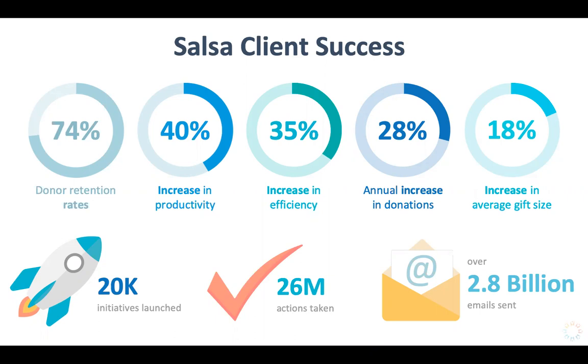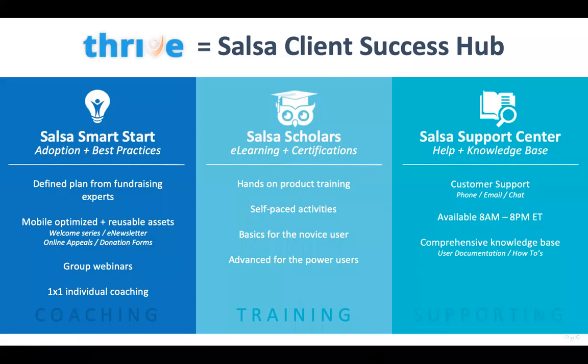And I'll actually show you once we get into the system how you can see live, in real time, your donor growth and your donor retention rates in our dashboard. So there's going to be a handful of different metrics I'll walk through when we jump in. But like I mentioned, in addition to the platform itself, there is a lot of time and money that we put into making sure that our clients are successful, getting up and running and using the platform efficiently, right?